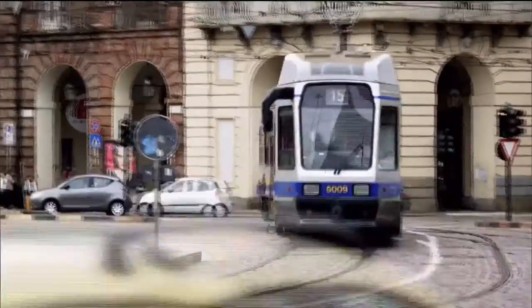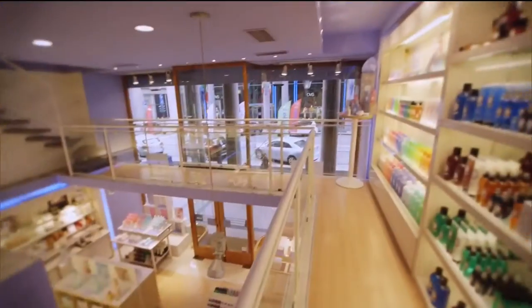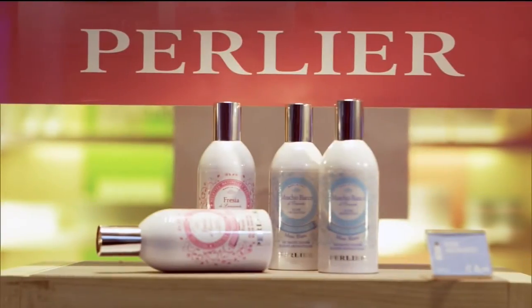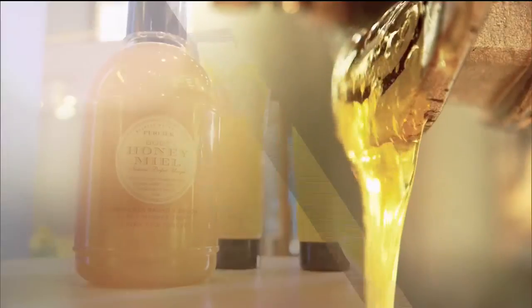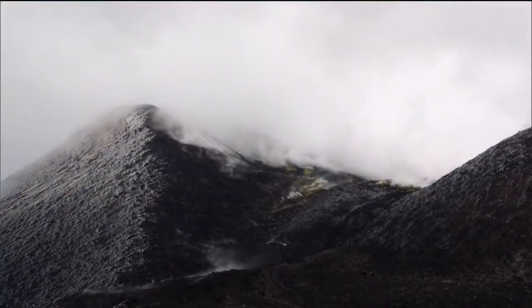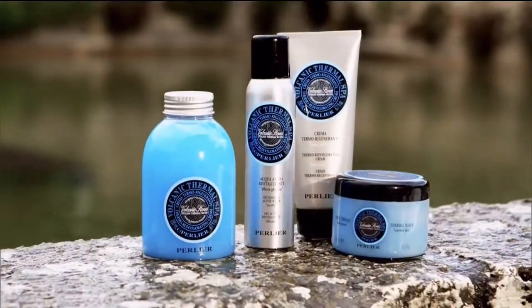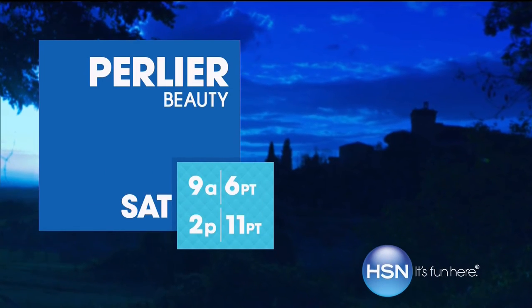From Italy, a land known for luxury, heritage, and style, comes Perlier. Exquisitely crafted, natural ingredients, where tradition meets modern science. The ultimate spa experience. No appointment necessary. Shop Perlier, Saturday.